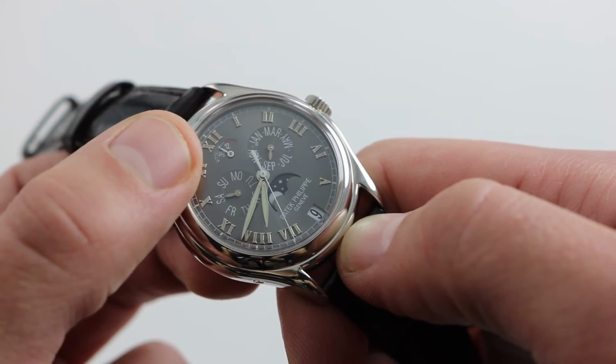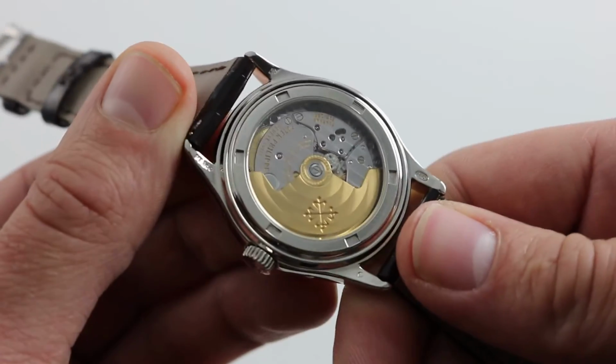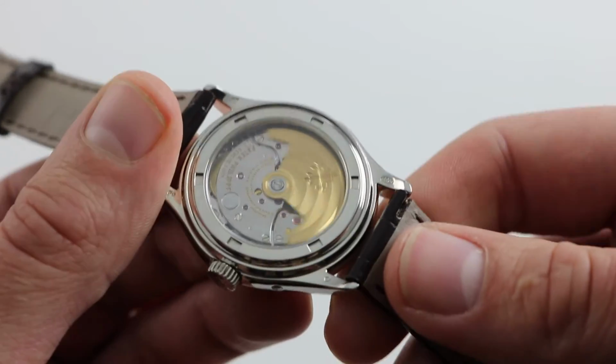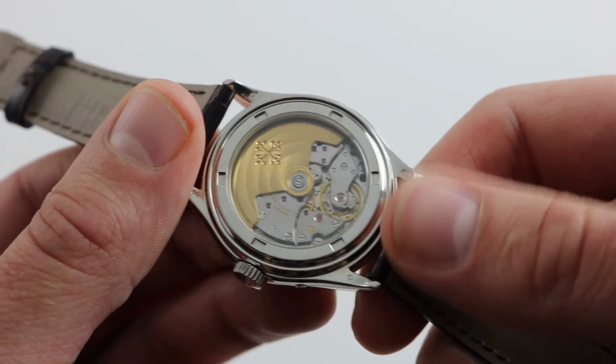The power reserve keeps track of a power reserve of approximately 45 hours. And that 45-hour power reserve is supplied by a variation on Patek Philippe's caliber 315 movement, the 21,600 vibration per hour predecessor of the current 324.